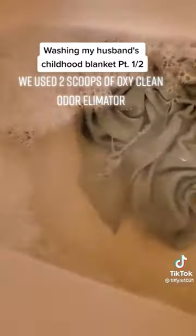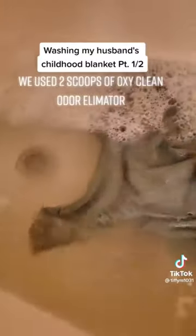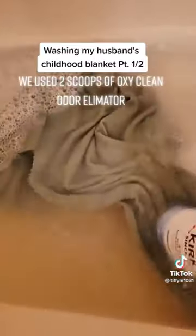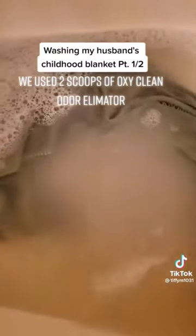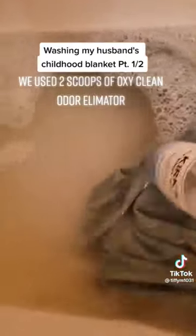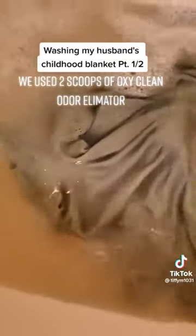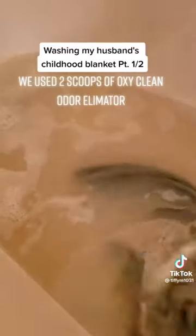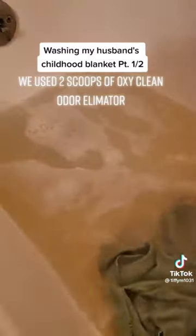Because it does have a stench to it, but I wanted to deep clean it to see how dirty it gets. So here's me putting it in and we will come back in a couple hours and see the update. This is 30 seconds in and the water is already turning gray.